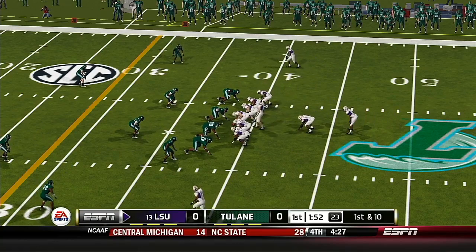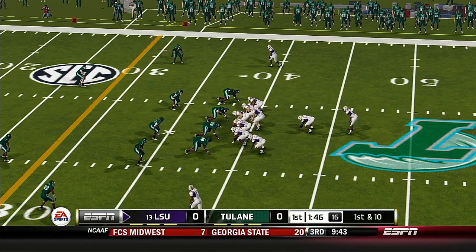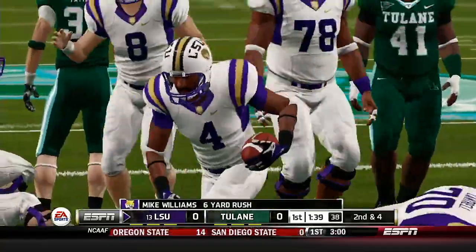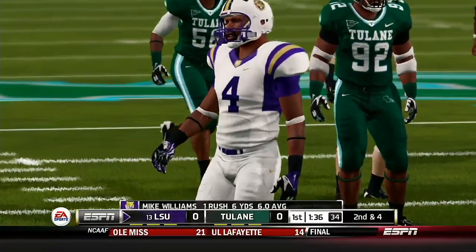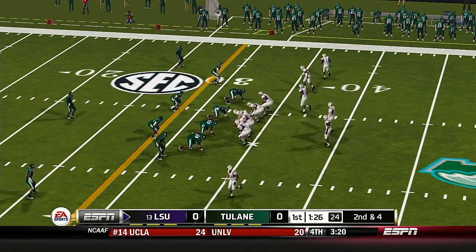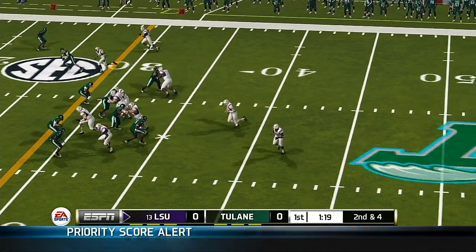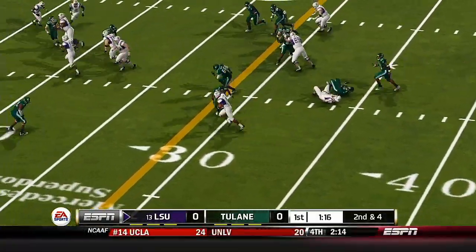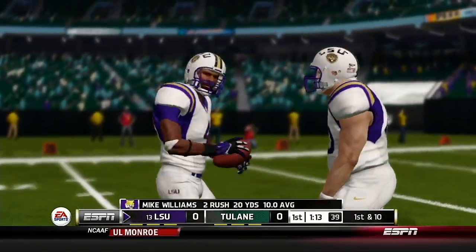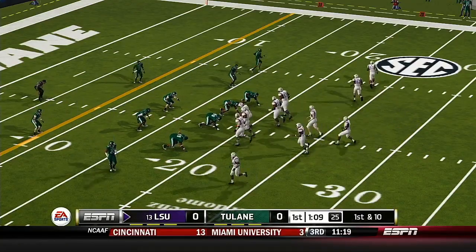From the 39-yard line, 1st down. Nice run up the middle. Gain of 6 yards. That'll make it 2nd and 4. And now he pitches it. Brought down at about the 19-yard line. That's 14 yards on the play. From the 19-yard line, it's 1st down.